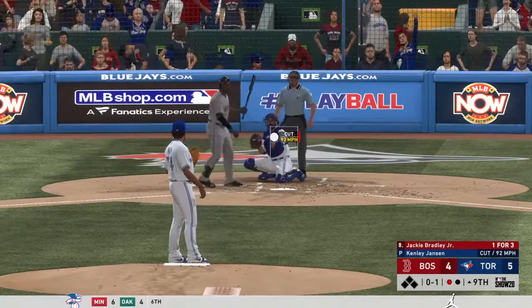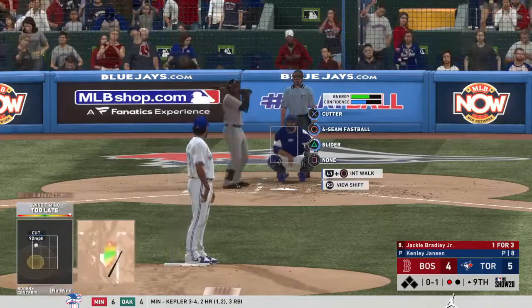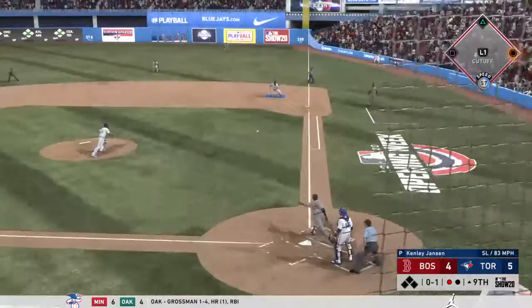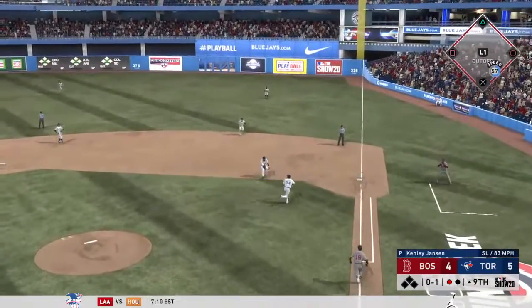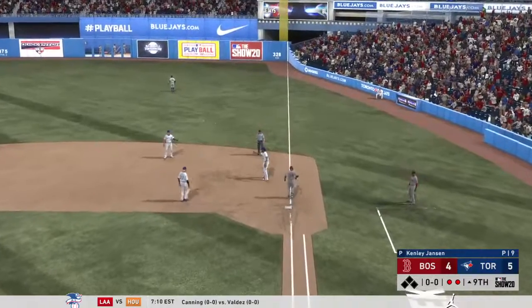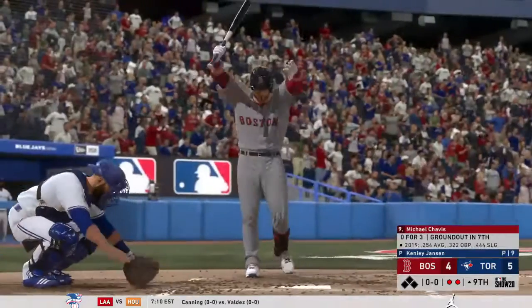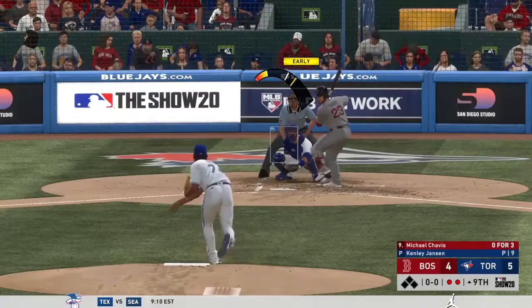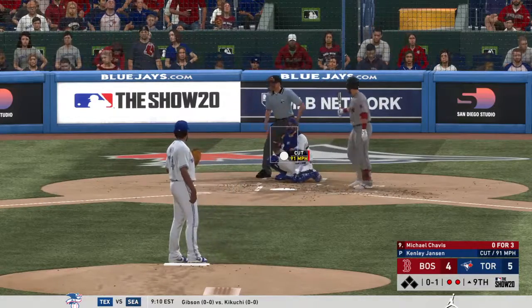Swing and a miss that time. It's 0-1. Grounded softly to the right. Throw on to first, and now the Red Sox are down to their final out. And Michael Chavis will step in at the plate.